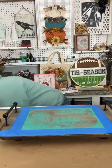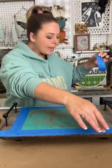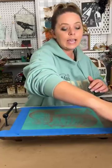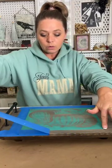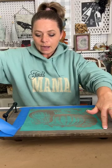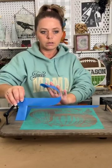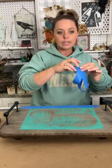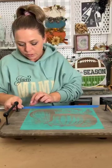All right, I'm laying down my towel. We're going to first take off the tape. Do not leave your tape on your transfer any longer than you have to, because like with anything else, it is sticky, and the longer your adhesive is on something, the more it's going to stay stuck to it. Pull this off first. See, it already started to rip my transfer a little bit. It caught a little peach fuzz on my transfer and ripped it just a smidge.